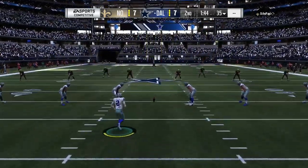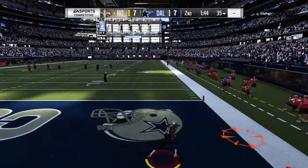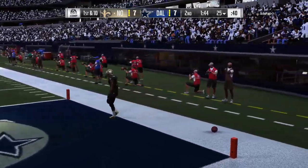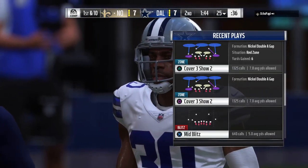So we're right back where we started. All even as the kick's away. And he almost flirted with disaster there, but it does get into the end zone before going out, and they'll bring it out to the 25.